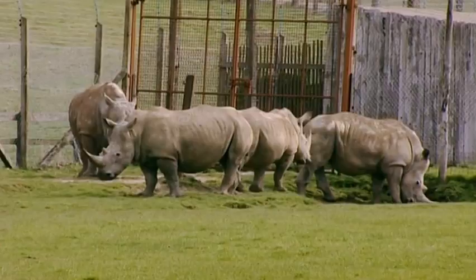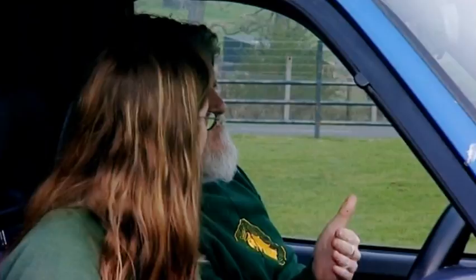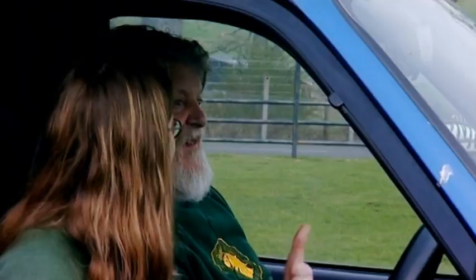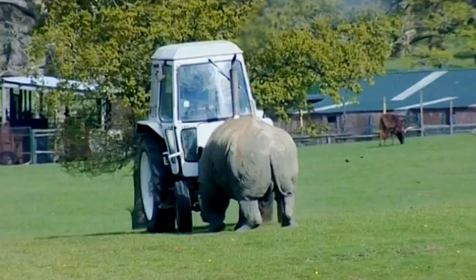This is us for the day now. We patrol here. Normally, obviously, we do it in a tractor. So we've got the bash plate on the front of the tractor, so if the rhinos really mess around, you can sort it out. The rhinos usually just munch grass peacefully, but they can be a real handful, requiring all the keeper's tractor-driving skills to keep them under control.